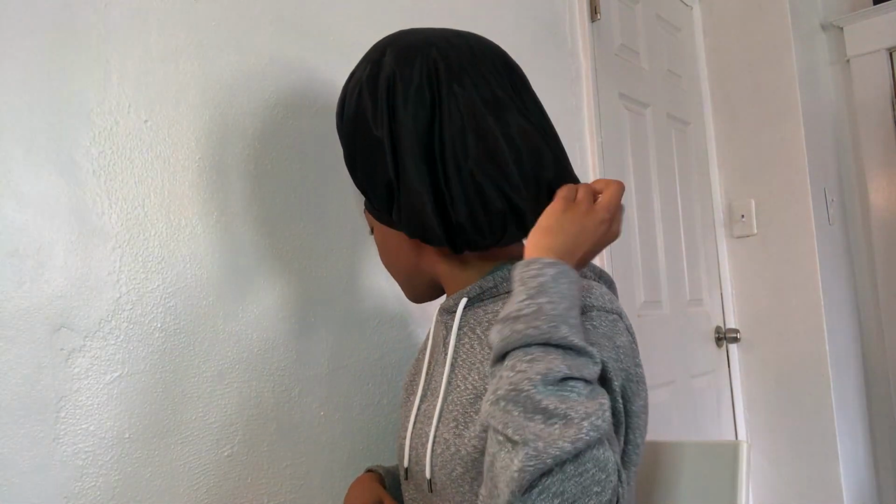Look at all this extra space in the back. It's still room. I would hate to have any scarf that basically doesn't let my hair breathe. I need my scarf to have room, which is why I prefer my jumbo bonnet, okay? And I got this at the beauty supply store, so definitely copy one because it's a lifesaver.